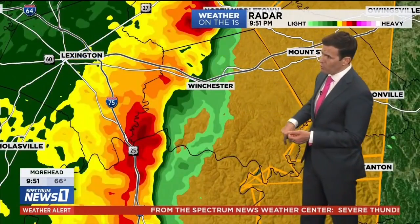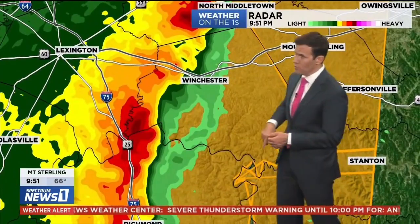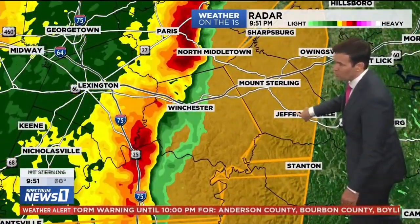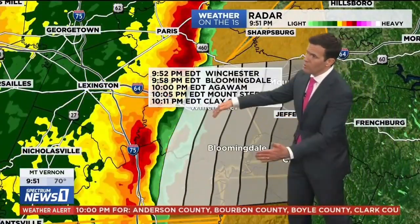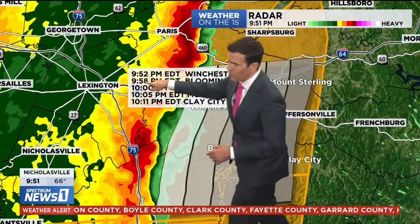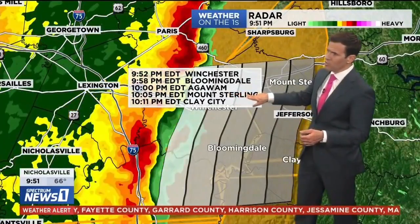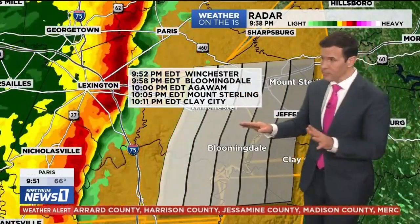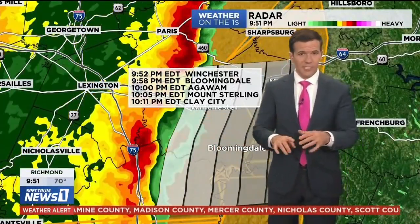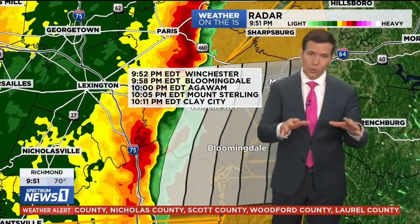Winchester, those are heading for you in a hurry here in the next few minutes. Eventually they're going to get into Mount Sterling. That's kind of an early heads up for you. And you can see the watch, or the warning I should say, actually stretches over to Jeffersonville, Stanton. So you can see some of the areas here, Winchester, Bloomingdale. Eventually you're going to see that. Here's the time we're looking at, 10 o'clock, that's 9 minutes from now. Agawam, and then Mount Sterling, 10:05, Clay City, 10:11. So along this line, as I keep mentioning, you're almost guaranteed to have 50, 60 mile per hour wind gusts. They could go as high as 70, and you could also end up with a tornado.